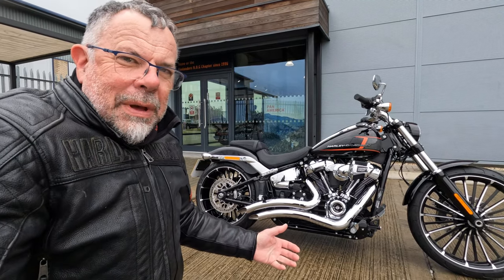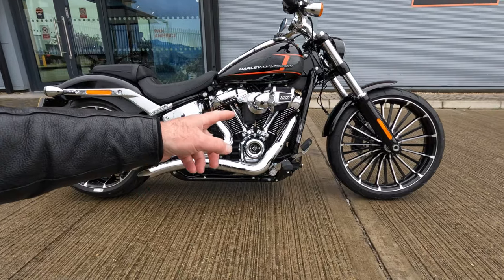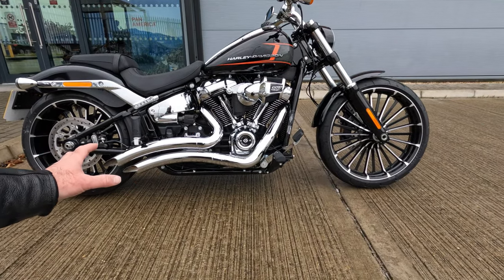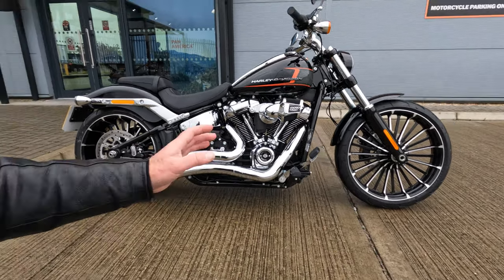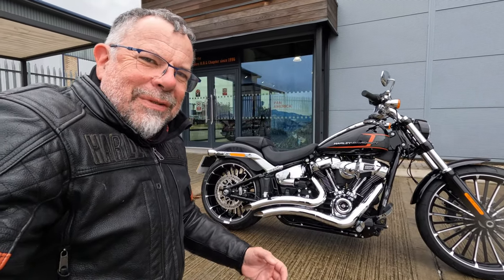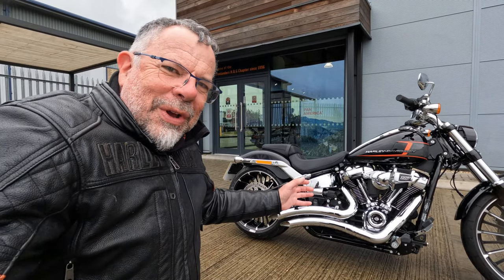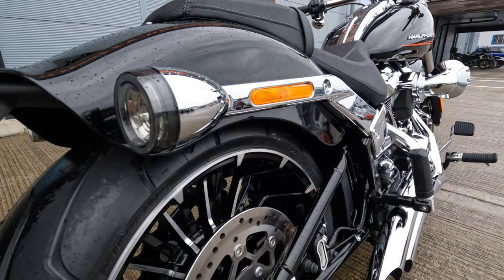It's got to be the most mega posed bike. It's going to be loud. We've got stage one pipes on here. Look at all that chrome. And well, not the best day for such a chrome ridden bike. It's going to be grey coloured soon. So let's go around so you can have a look at it now before we get riding.